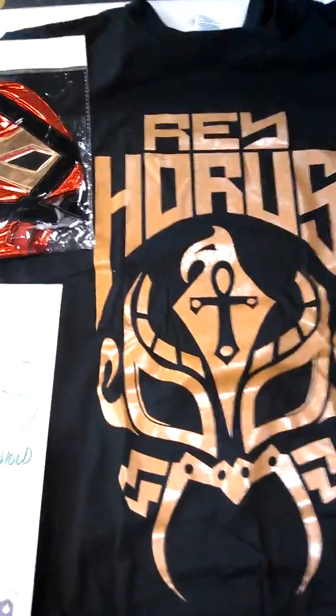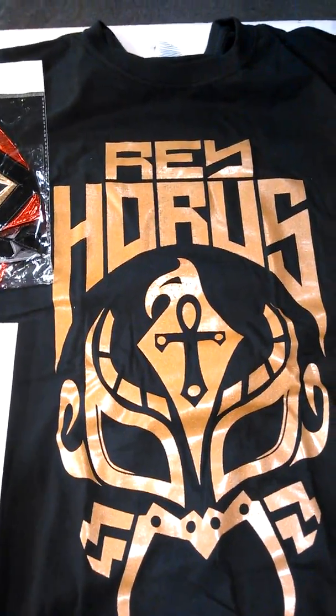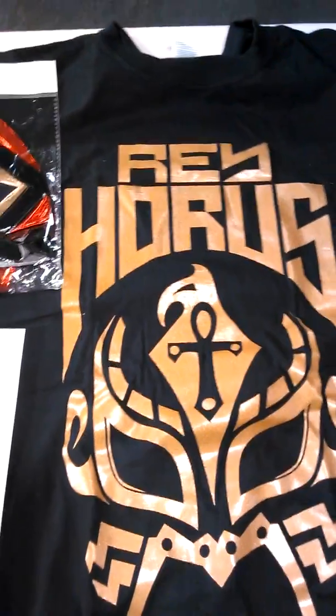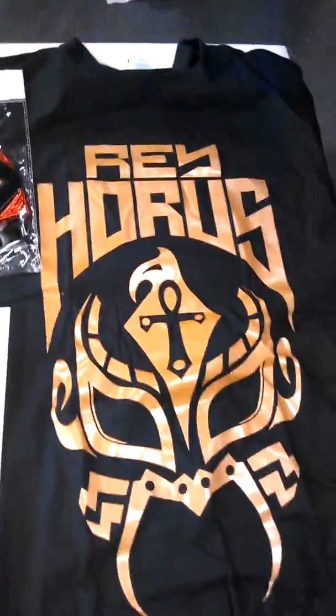And perhaps the crowning jewel of this box is Rey Horus. Many of you know him as Dragon Azteca Jr. in Lucha Underground. Rey, or King Horus in Spanish, is what his name is on the independent scene in Lucha Libre. A t-shirt there. I think the standard box, according to some spoilers on Twitter, may have been a different t-shirt. So that's one of the differences between the standard and the deluxe box.